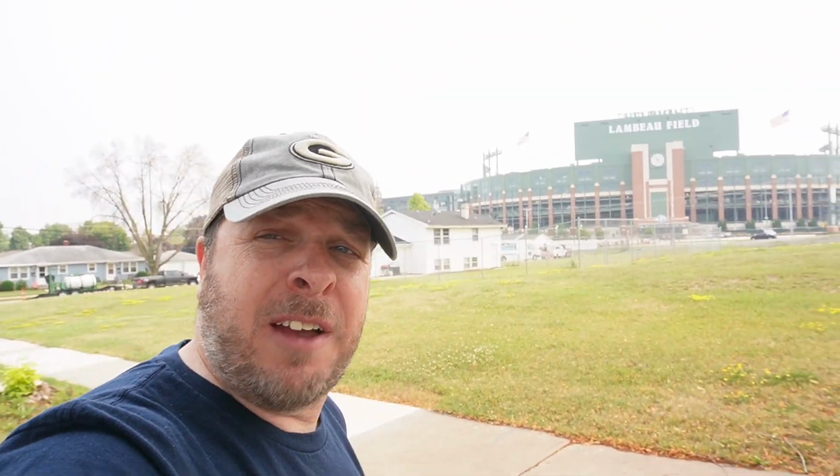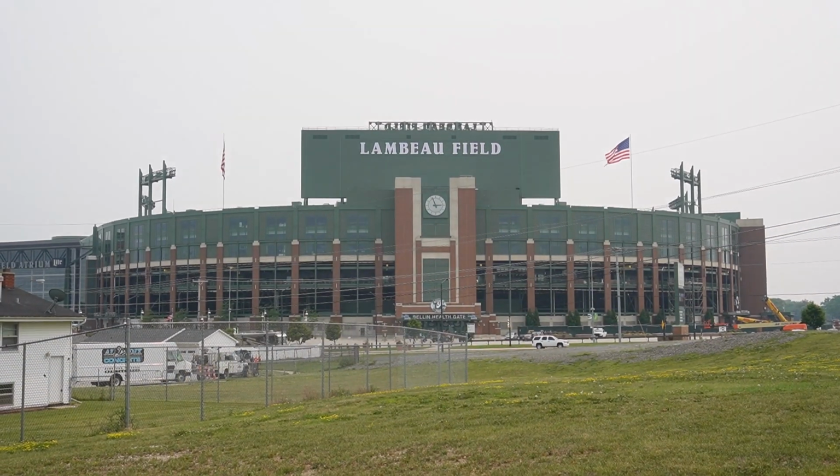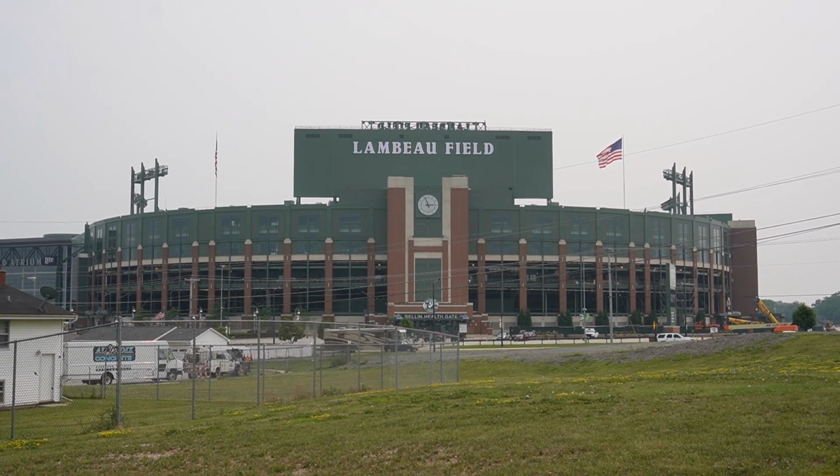I live about 2.5 hours from it, a solid 2.5, so it's not like it's in my backyard like these people over here in this neighborhood. They're pretty lucky, but I'll be back. Definitely have to come back for a game one of these days. It's almost impossible to get in there because tickets are always sold out, but the second market is where you'll find them at a slightly inflated price.